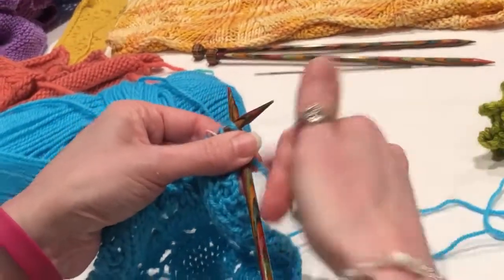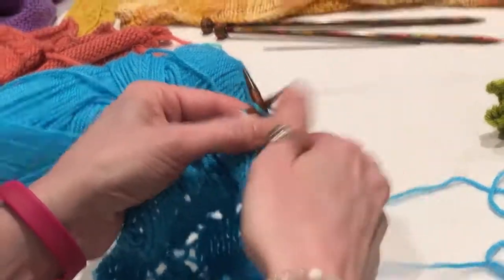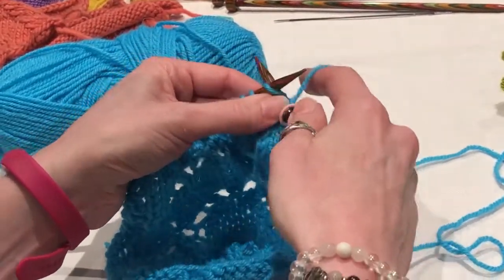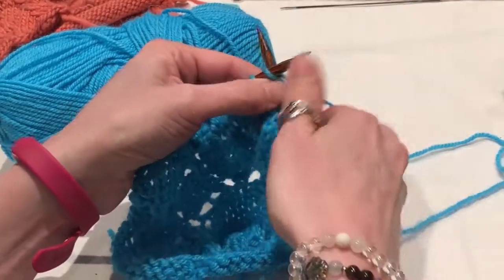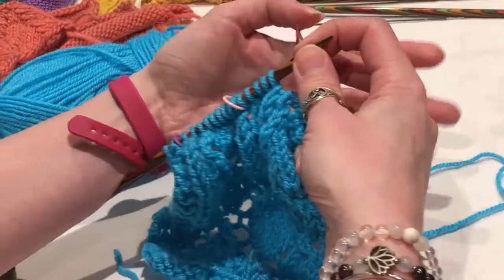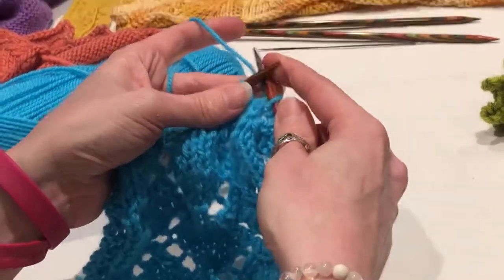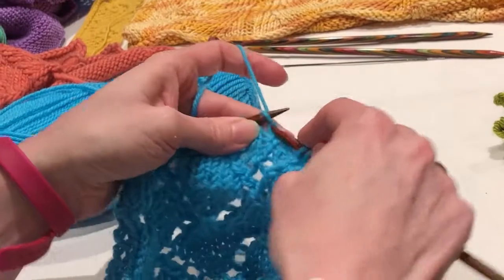I am what's called an English knitter. I knit with the yarn in my right hand. I'm a thrower. I throw the yarn. And then some people, and I'm not good with this, so I will do my best. Some people are continental, which means they hold the yarn in their left hand and they pick the stitches up.